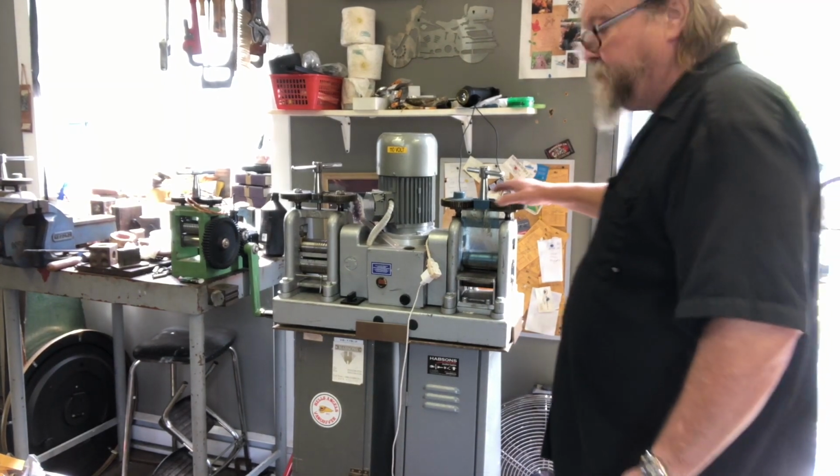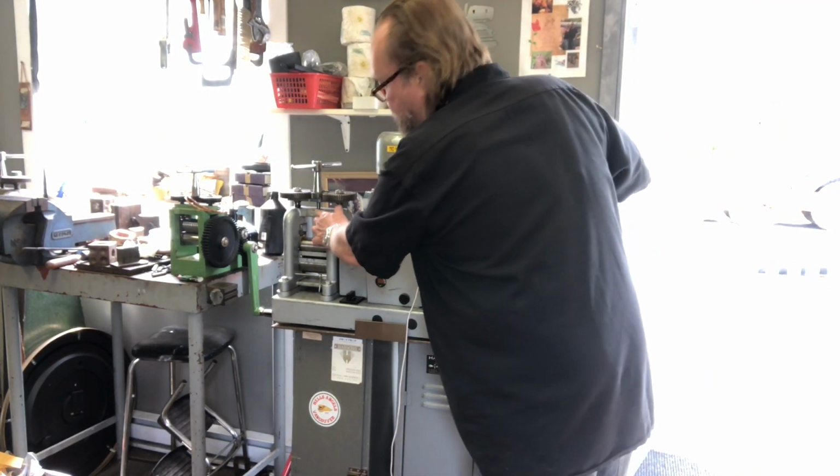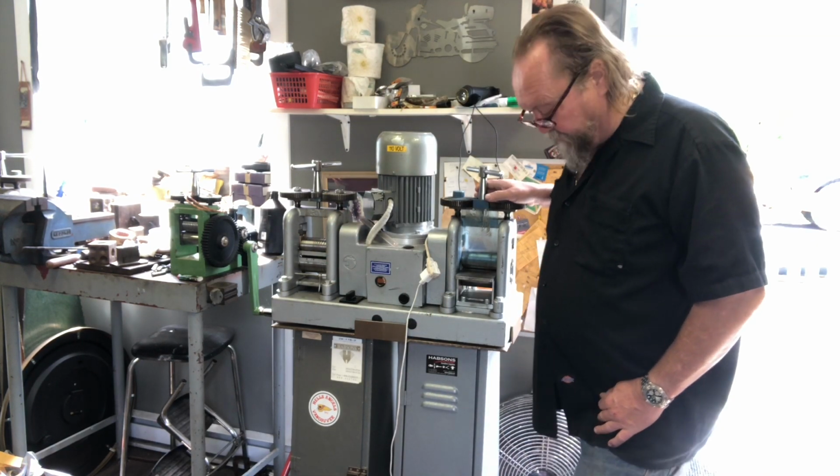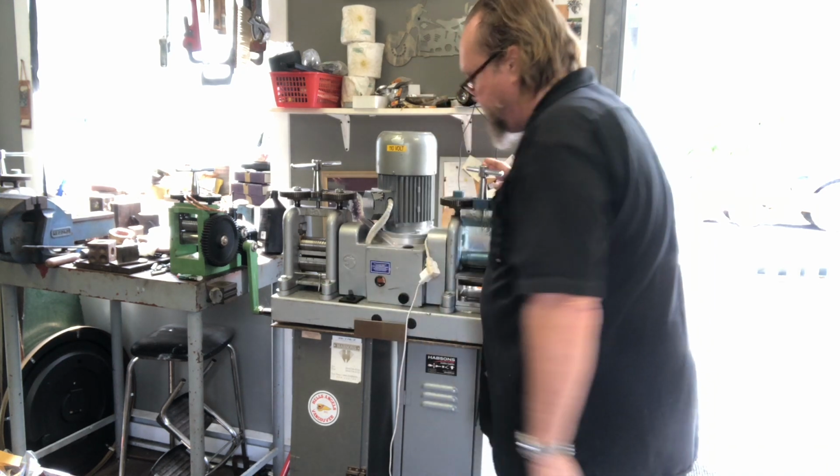This one has horses on it. It's Italian. It's a Cavallin rolling mill. Wait a second. Let's turn it on.